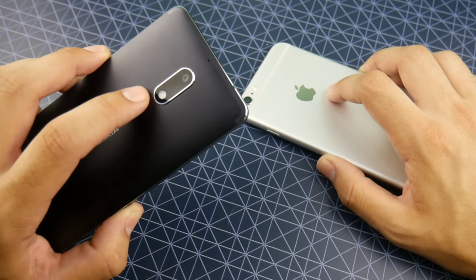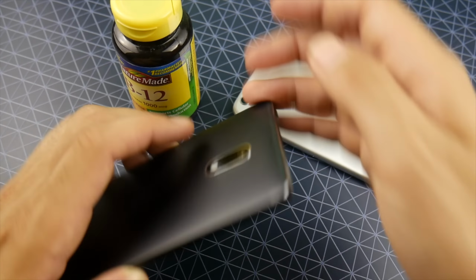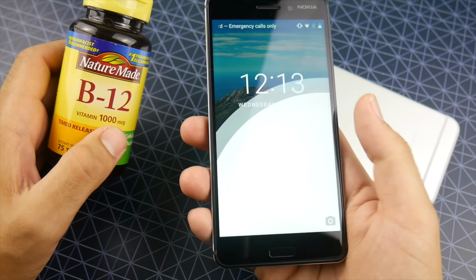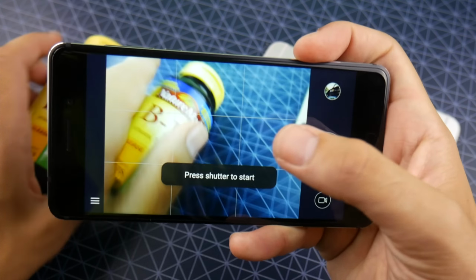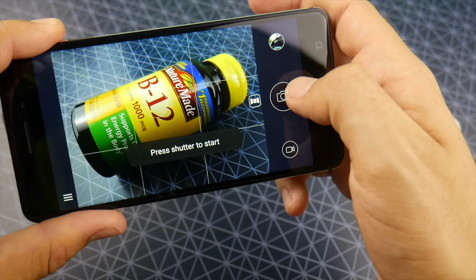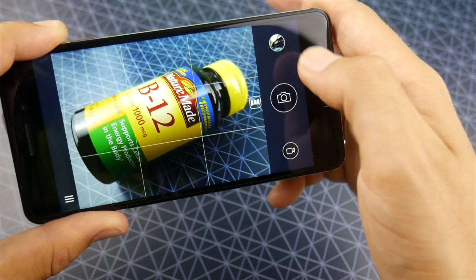Now, a Nokia 6 will give you a 16 megapixel camera, and to make that short, that doesn't mean it is a better camera. Let's go ahead and take a picture here and show you the type of quality you're going to get on this guy. I did shoot camera shots, and I will be doing a full camera review on it, but it's not to say that the Nokia 6 is going to give you a better camera than, say, an iPhone 6s Plus. Let me shoot the picture here and let that finish up.